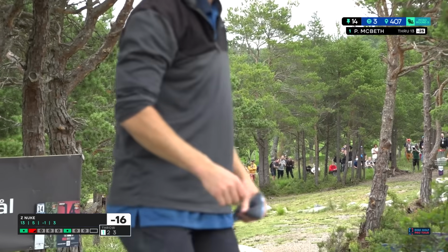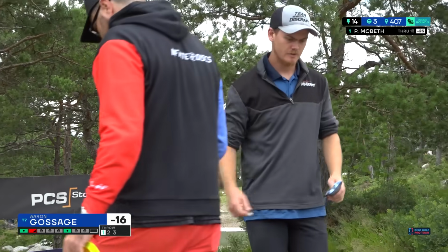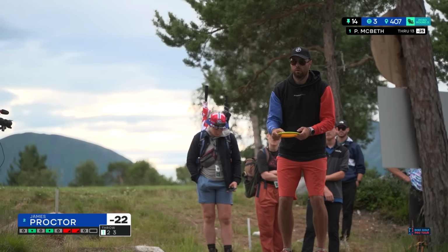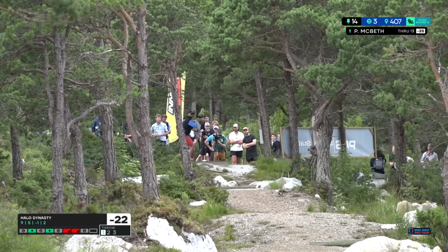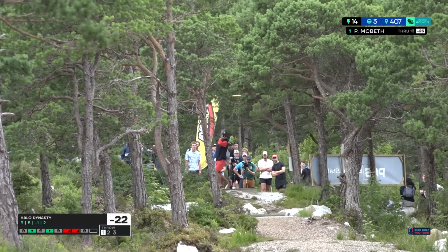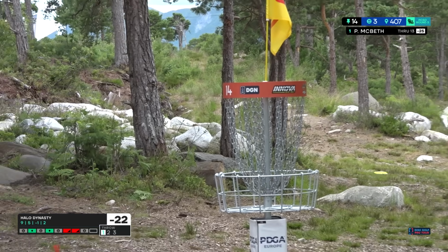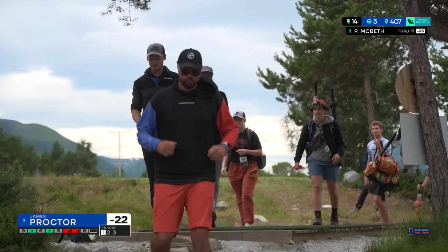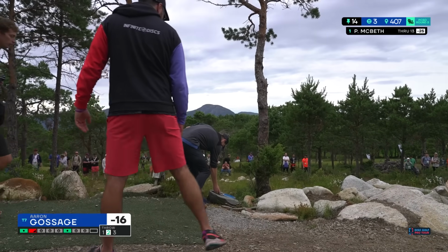It is. You almost have to break the forehand right off the left side of that first tree and then kind of have it straightening out as it goes down the fairway. That bushy tree definitely takes away any sort of hyzer opportunities. Proctor into the slightest bit of headwind, turns it over a bit too much, comes up short, and he's kind of been missing the mark for the last 5 or 6 holes.